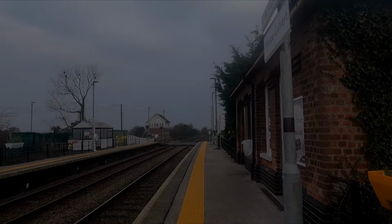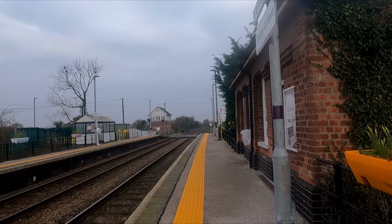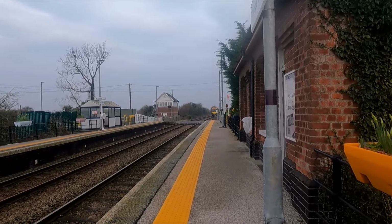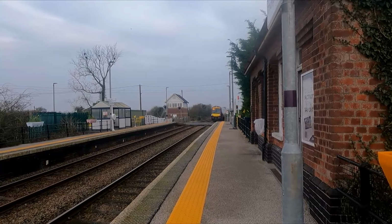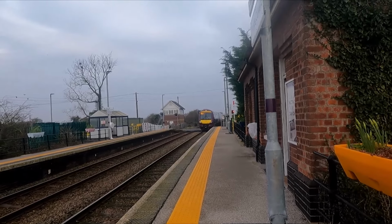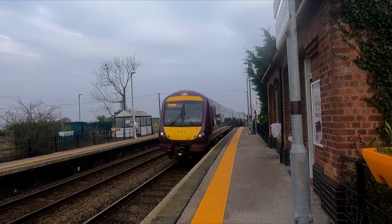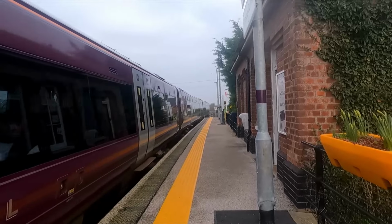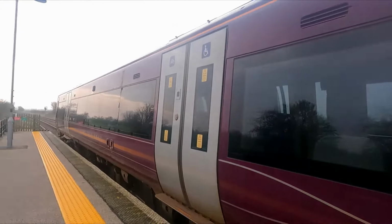Update you soon. Okay, arriving in now is the 0742 East Midlands Railway service to Skegness from Nottingham. And this will be a 170 on this one. This is going to be my train to Haven House, and it is 17417, which I believe is an ex-ScotRail unit. We'll update you when we get to Haven House.